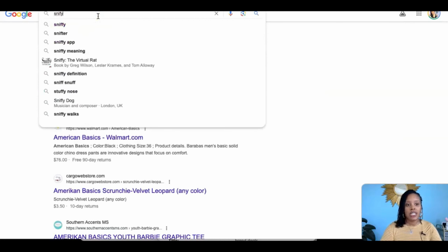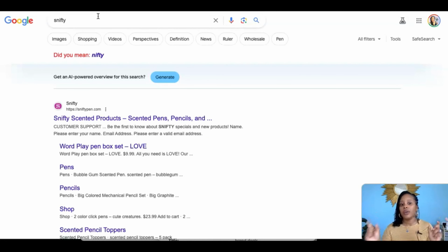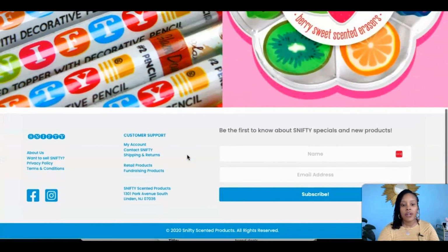If you go to Snifty, you can just click, and you can also put in the brand name and then "wholesale" as well if you're having a problem finding their wholesale information page. So here they are. They do have their own website. So you just go here, and there's a lot of different opportunities here.